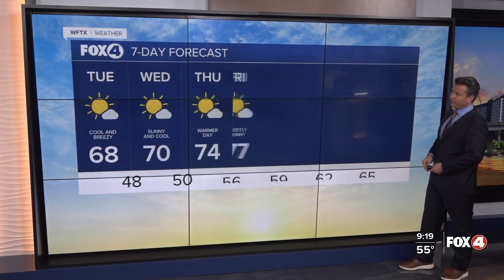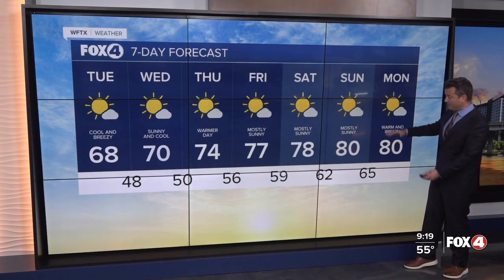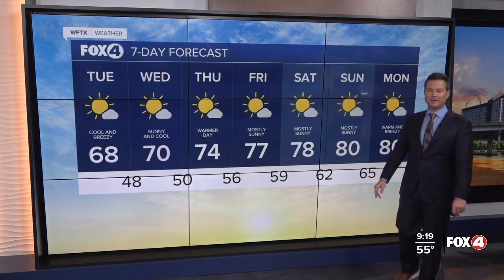So looking ahead here at the rest of the week into the weekend, we'll see those temperatures quickly warm up. We'll be up around 80 above average. And look at the overnight lows. We go from the 40s all the way up to the low to mid 60s by the time Sunday and Monday roll around.